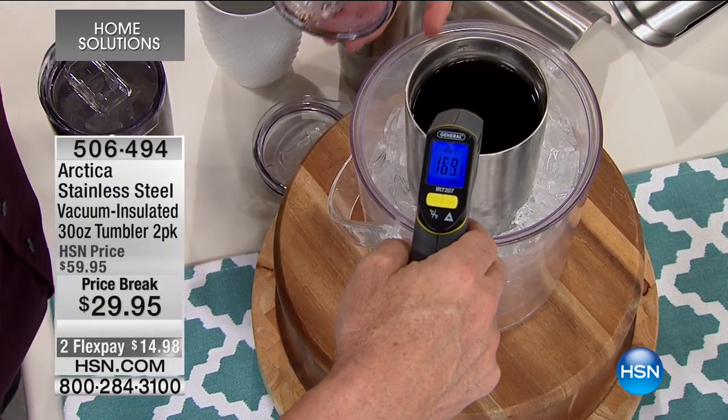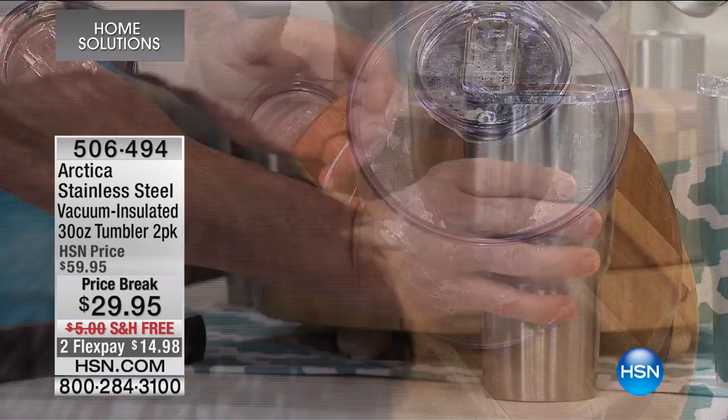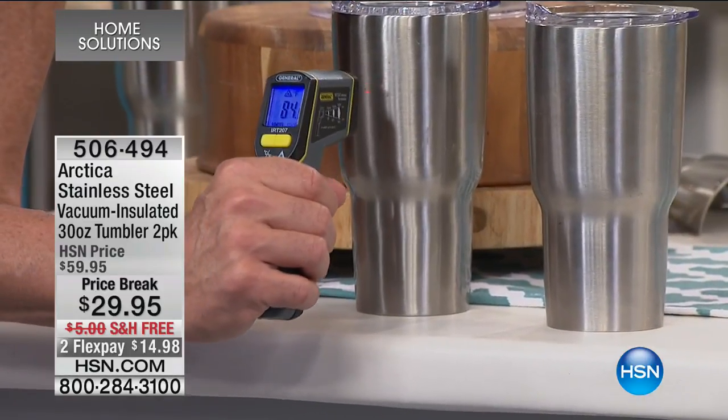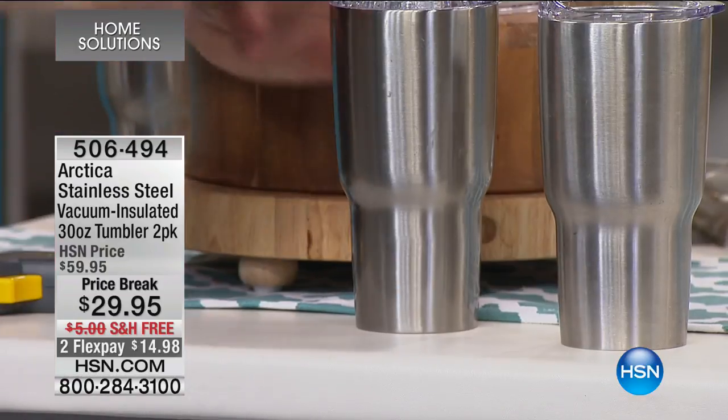Now, check this out. The ones that I've got down here, you can see, are cool to the touch. They are the same temperature. Let's put these around so you can see them side by side. They're relatively the same temperature. Our studio runs pretty cold. 75, 81. So one is 81, one's 84.